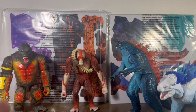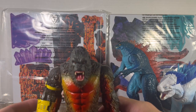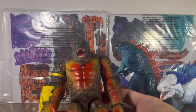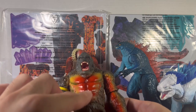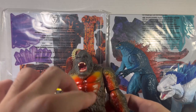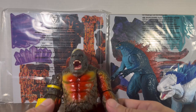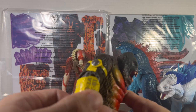First impressions. First impression for Kong, his legs are shorter. He definitely looks a lot older. He has some scarring on his leg, which is neat. He's missing the scars on the chest, and in their place there's the kind of glow of the lava on him. Which, by the way, I like the paint so far. I'll get a closer look at the review.